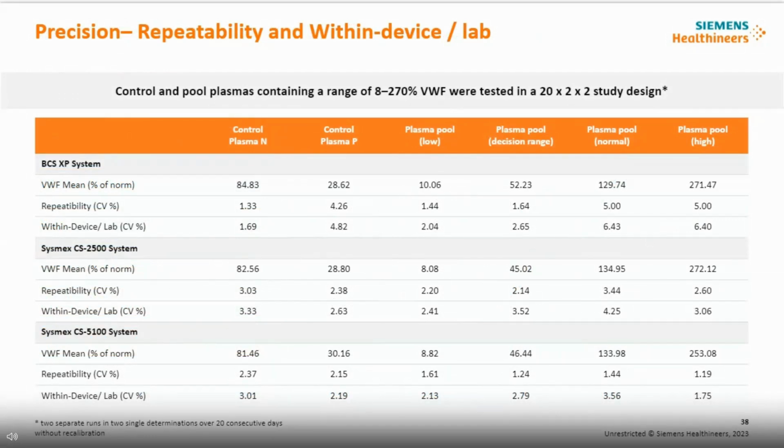Here, I'd like to highlight the precision of the von Willebrand activity assay, specifically at the medical decision point. Typically, that's around 50%. And we'll see here that the BCS XP has a CV of around 1.6%. The CS2500 and the 5100 have around 2 and 1% respectively.